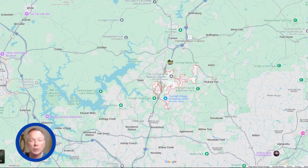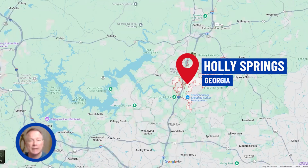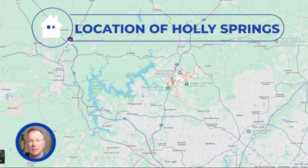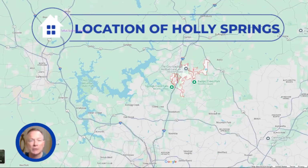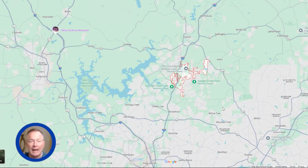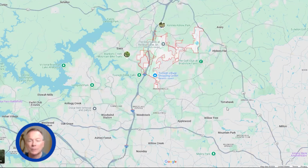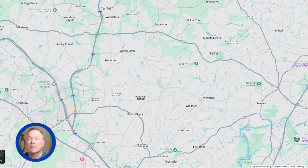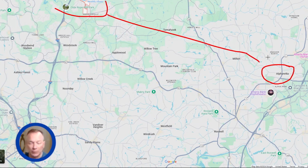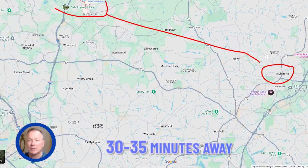So in today's video, we're going to be talking about Holly Springs, Georgia. It is in Cherokee County. One of the things I like to show you, the location of this suburb is located really in a perfect location here in Cherokee County. You're really close to 575. If you need to go to Alpharetta, which Alpharetta is right over here. Here's Alpharetta. Let me get my pen. Alpharetta's right here. From Holly Springs, which is in this area right here, to get to Alpharetta would take you about 30 to 35 minutes.